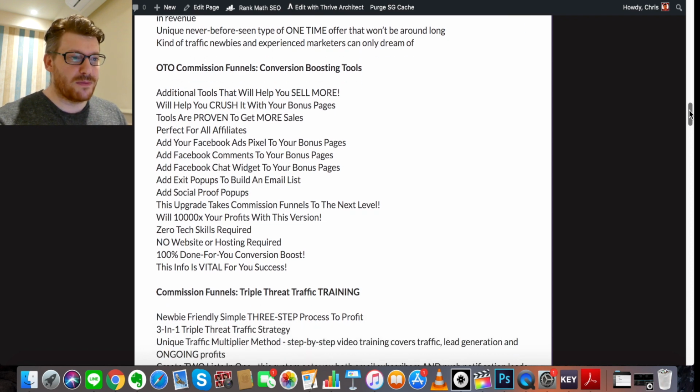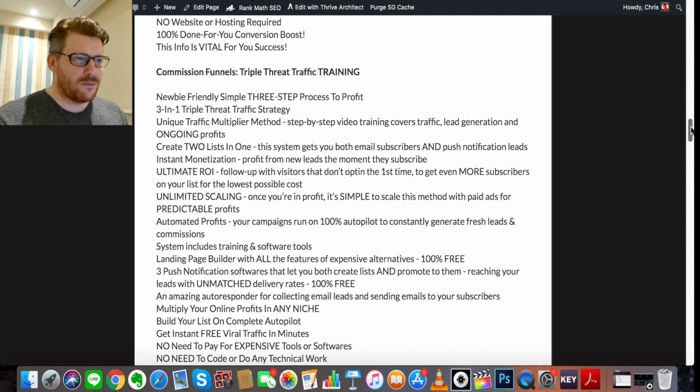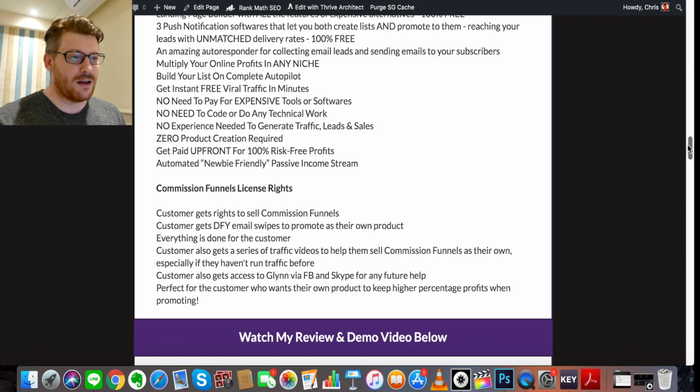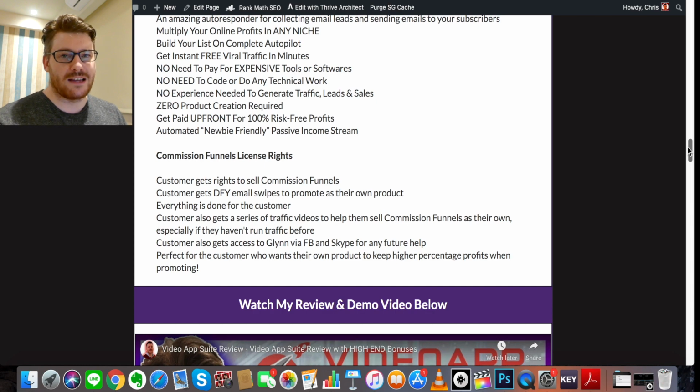And then you get conversion boosting tools as another one-time offer. This goes into more like social proof pop-ups, adding those to your page, adding exit pop-ups, just adding more bells and whistles that help you generally convert a little bit better. And then we've got triple traffic training, which is different training on scaling, upping your ROI, how to use Commission Funnels, how they use it. So if you want extra training, if you're very, very new, that might help you. And then of course you can get full relicensing rights, where you can sell Commission Funnels as your own product, with all the sales material added on there as well.